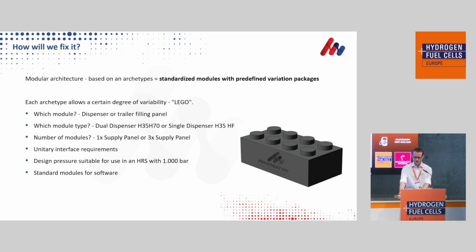We will use the modular architecture based on an archetype. So that is a standardized model with predefined variation packages, which allows us a certain degree of variability. So this is more or less like putting Lego bricks together. That's the idea behind it. So which kind of model do we need?